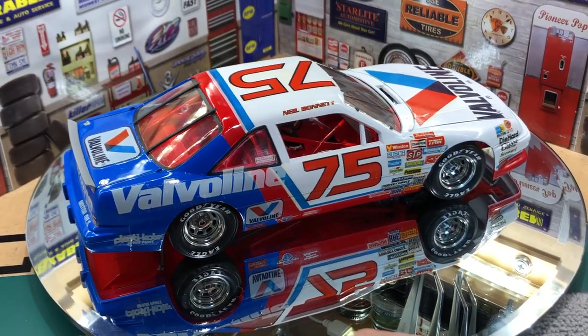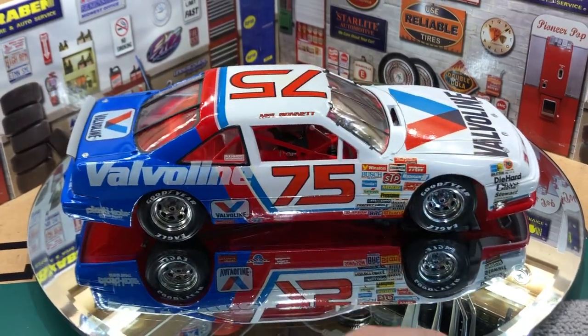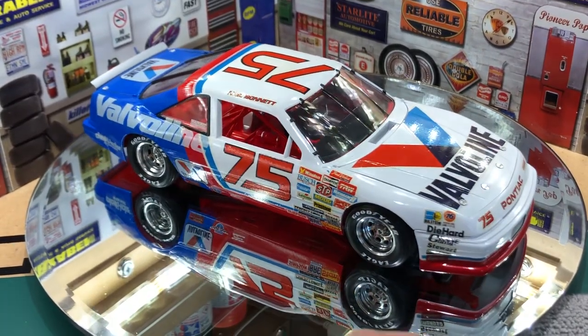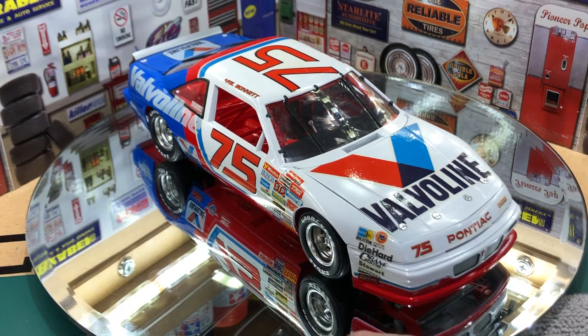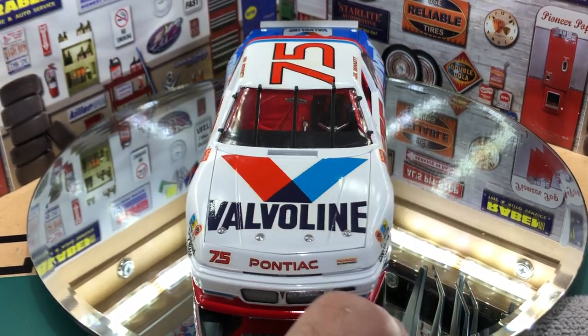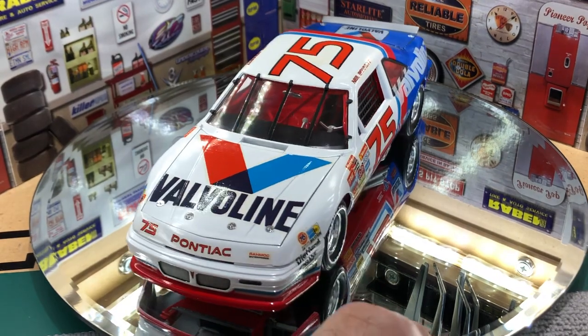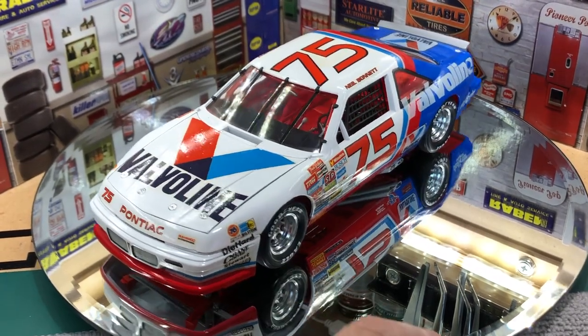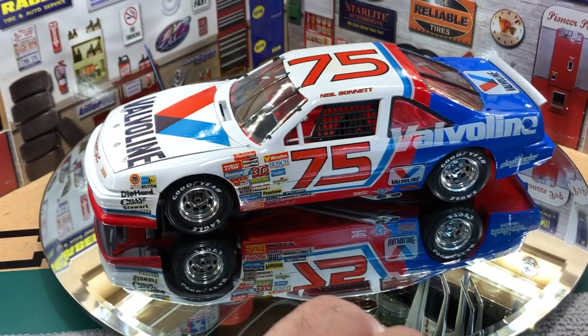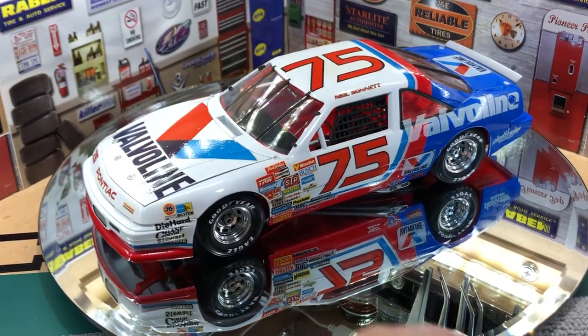And I tell you what, Dale and Neil, they were real good friends. Those two competed against each other, but they were just awesome guys from what I understand. But this is what I picked for my coronavirus 500 build.